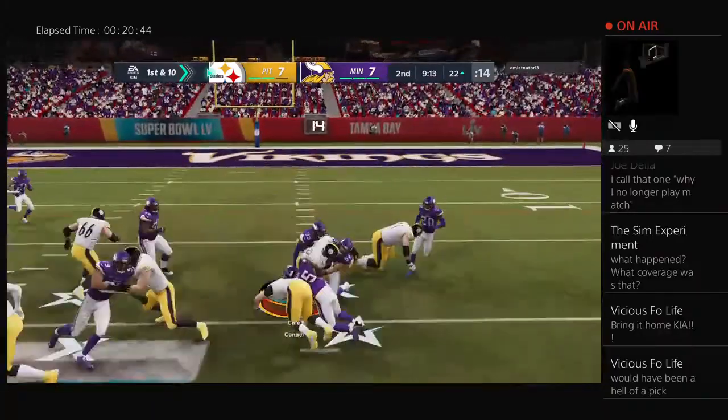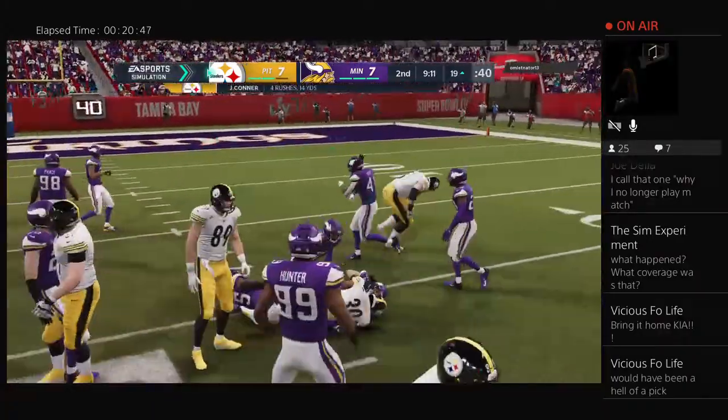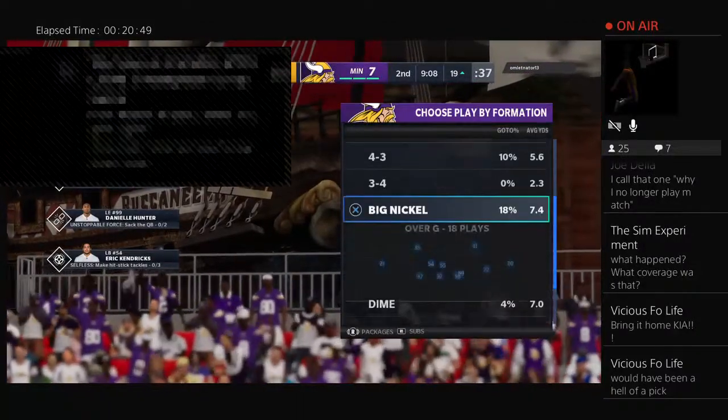On first down, it's Connor, and he's taken down after a gain of 3 as they move it from the 22 to the 19.